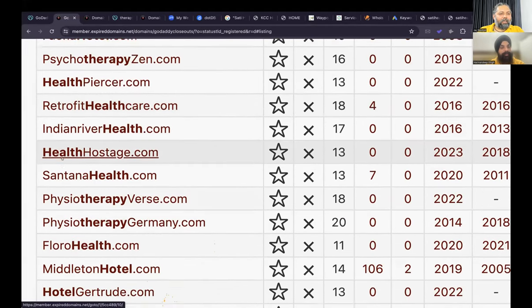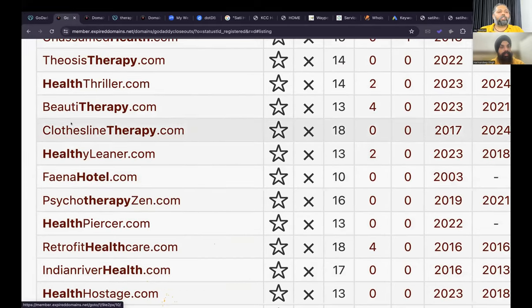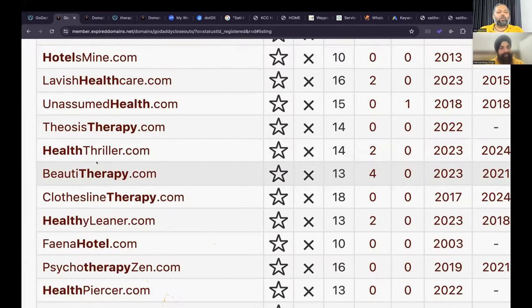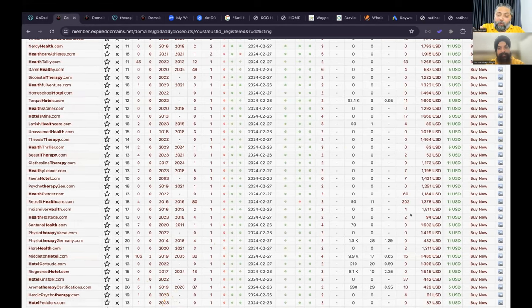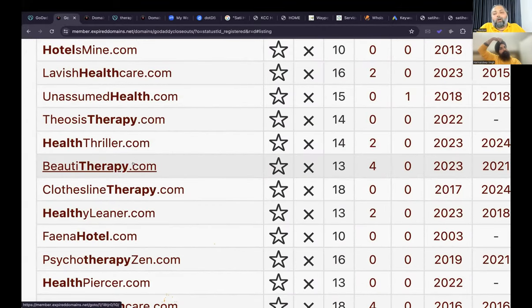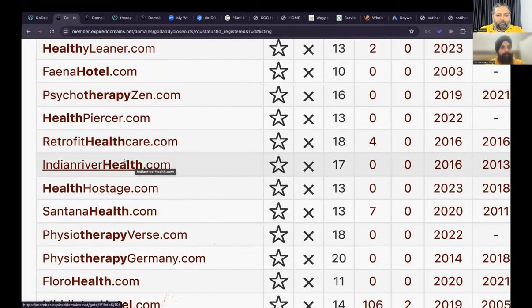Beauty therapy. Beauty therapy, but the spelling is not correct. I like the name health, but healththriller.com is not going to be good, because health is also a premium keyword, and thriller is also a premium keyword. If you combine them into health thriller, what does that mean? Nothing. So leave it. Retrofit healthcare.